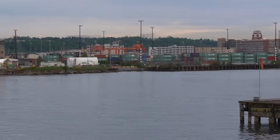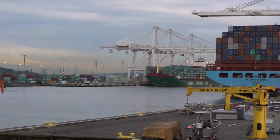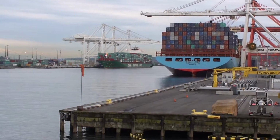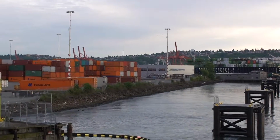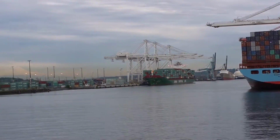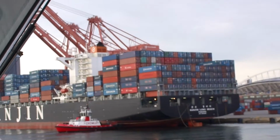Now, everything I've been talking about since I hopped back on the mic over by Todd Shipyards, all the stuff that we've been saying has been located on Harbor Island. Harbor Island is actually man-made. It's about 400 acres. It was built at the very beginning of the 1900s by the Army Corps. Now, we are currently heading into the eastern waterway of the Duwamish River, which was dredged out by the Army Corps of Engineers around the same time.